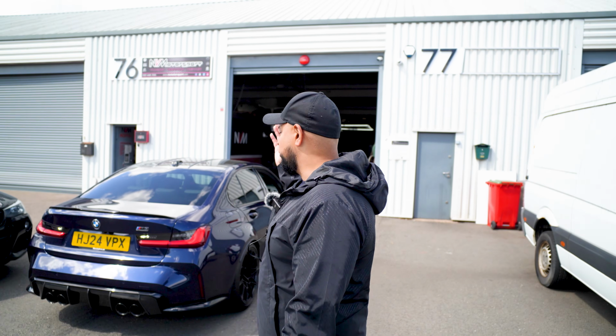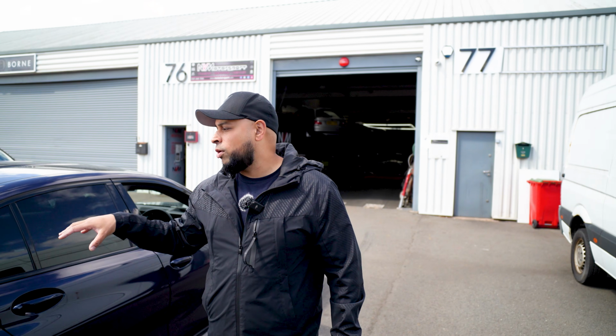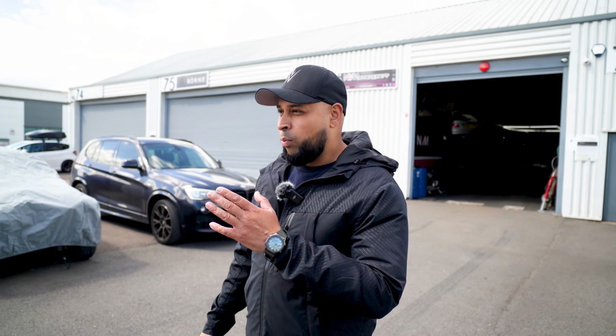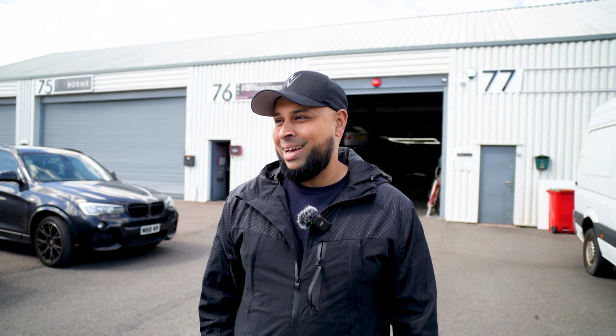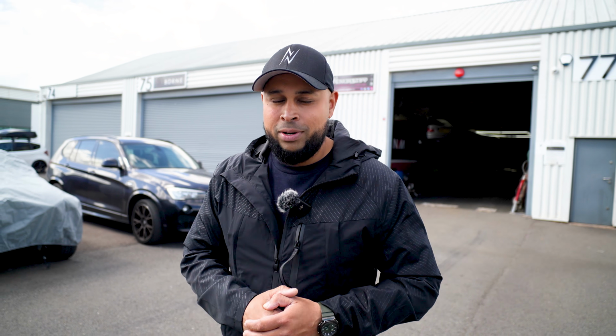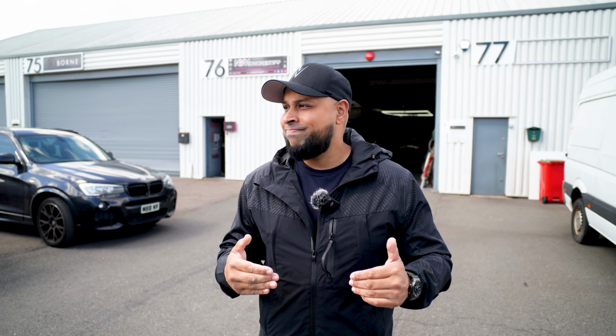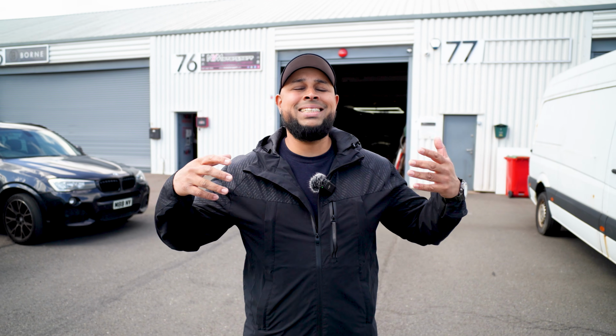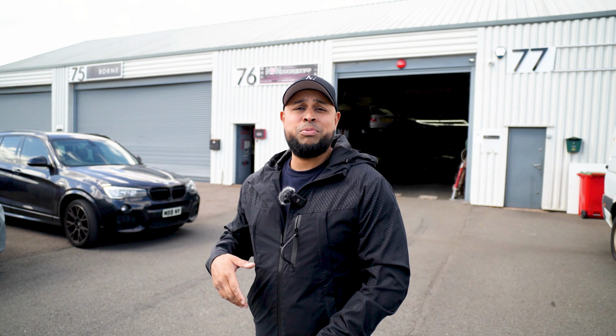G80 M3 in for some tuning. Stage 1 tuning on this so far. So NVM Stage 1 ECU mapping with gearbox mapping and a Femto unlocked ECU. That will be going Stage 2, Stage 3 at some point, but yes, G80s are very common now. We did say we were one of the earliest to adopt the G80 tuning, the S58 tuning, and it has been not as popular as we thought, but now I think as the cars become more affordable, you're seeing them everywhere. So yeah, we absolutely love a G80.